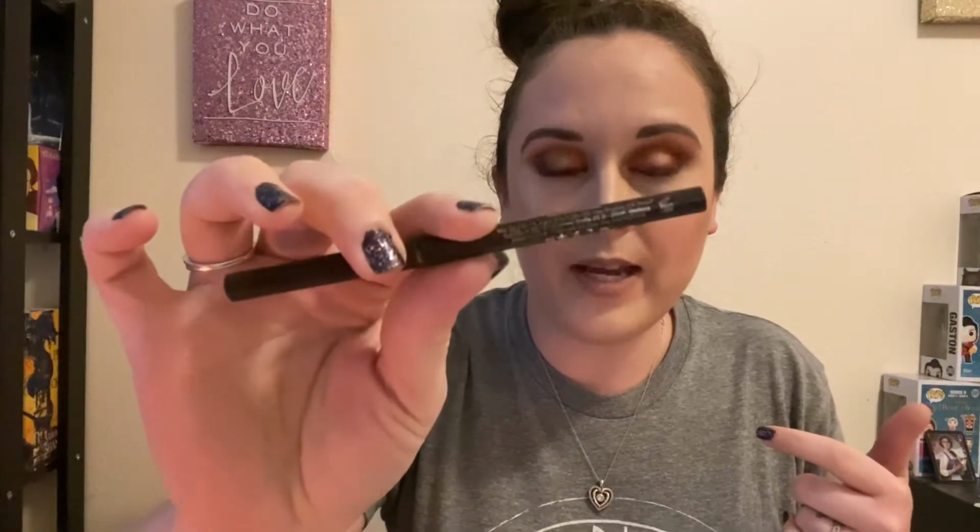And then I have the e.l.f. Instant Lift Brow Pencil. This one is in the shade Deep Brown. And then for eyeliner, I just have on the bottom line the Stila Smudge Stick Waterproof Eyeliner in the shade Spice. So it's like a brown shade. So that is everything that was on my face today.